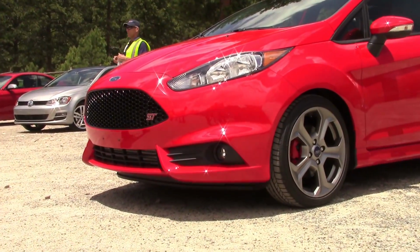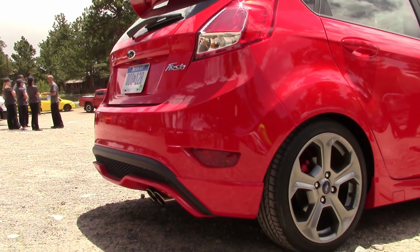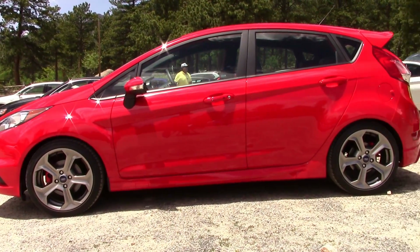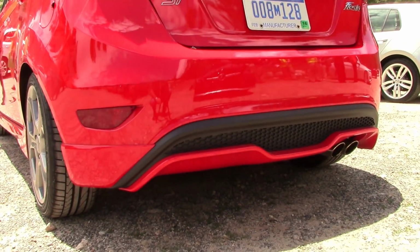Exterior styling of the ST is more aggressive than the standard Fiesta, with larger 17-inch alloy wheels, a deeper front fascia, ground effects rear bumper with mean-looking exhaust, and a tidy roof spoiler. It's mean and threatening in a cute sort of way without being overly boy racer. It's a car that you can park in your driveway without the neighbors thinking you're nuts.